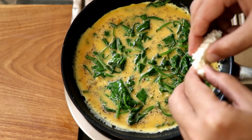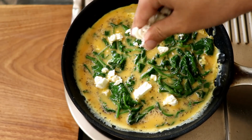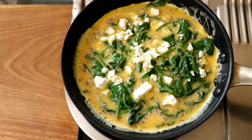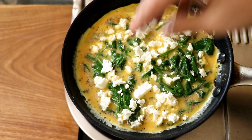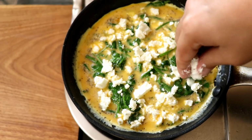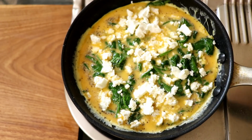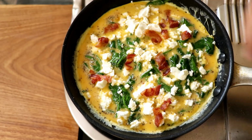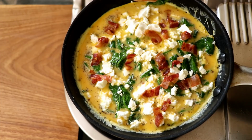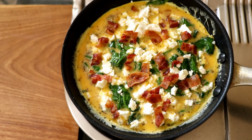I'm also going to add in my feta cheese at this point and I'm just going to crumble it across the omelette. And once again, you can use as much or as little feta as you like. In fact, you can even use cheddar cheese if you don't like feta. You can use goat's cheese, you can use Gouda. It's completely up to you. And I'm also going to throw in that chopped bacon because, well, why not, you know? So I guess this is more than just a spinach and feta omelette. It's a bacon, spinach and feta omelette.